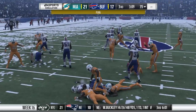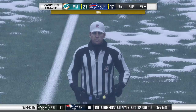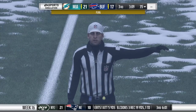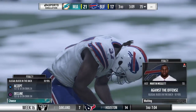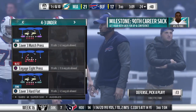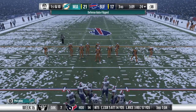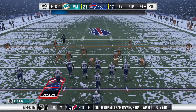And he's able to get it up close to the 35, but hang on here. Penalty marker down. And this one might be going the other way. Return team. So that will push him back. And now we know why I had a little extra space to run, don't we? An illegal block in the back, that penalty will move them back.